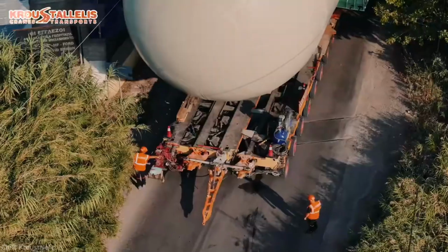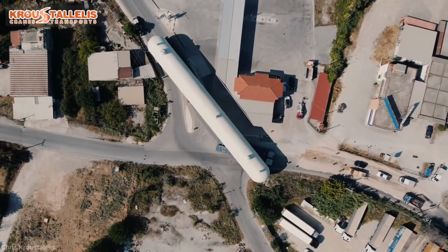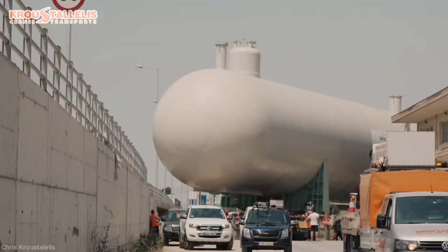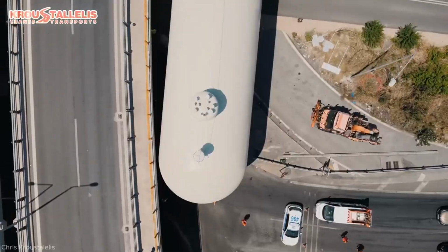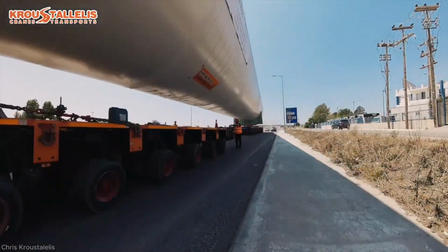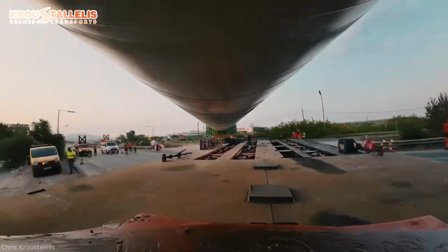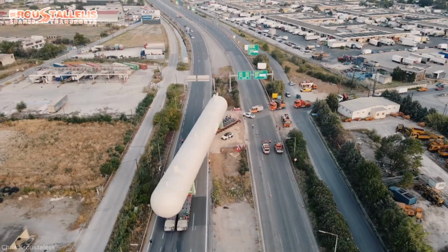The convoy moved slowly through city streets, with observers guiding the trailer through tight corners and complex curves. Overhead cables and signs were raised or avoided to accommodate the extreme heights. The trailer's hydraulic suspension system adjusted in real time to keep the payload stable. The team navigated elevation changes and narrow passageways with constant communication. Streetlights and barriers were removed as needed. The entire operation proceeded carefully and methodically through the city, maintaining balance, distance, and synchronization at every stage.